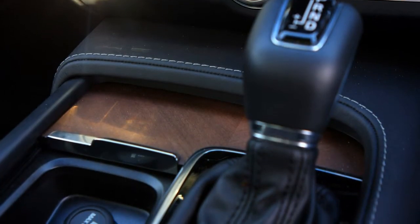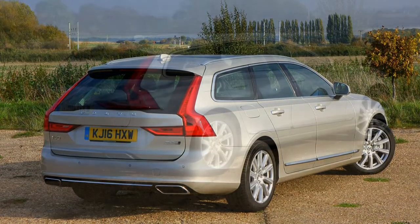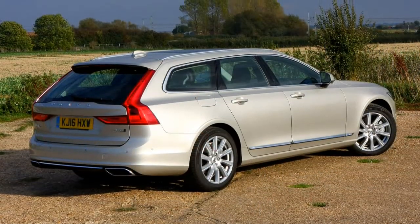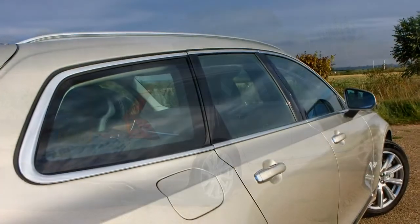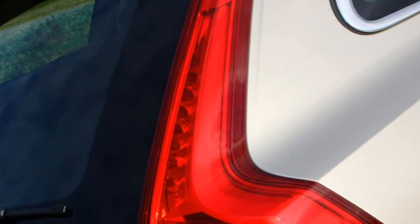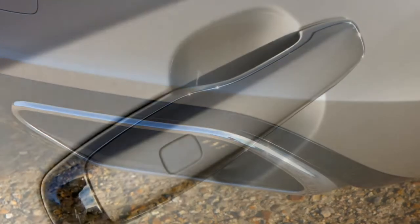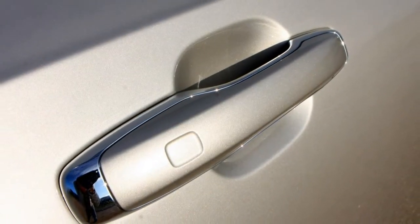2019 Volvo V90 review. The Volvo V90 is a large estate car based on the XC90 SUV and S90 saloon, and was in the vanguard of the Swedish carmaker's transformation into a fully formed premium manufacturer. It was built on a solid grounding, though.